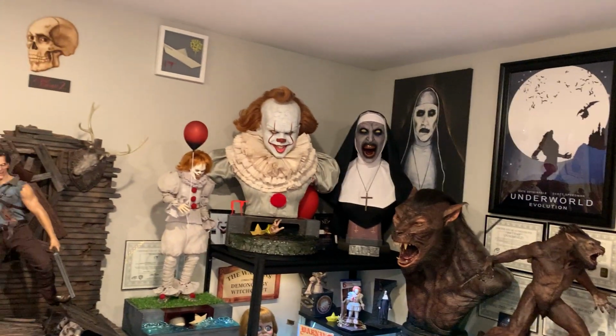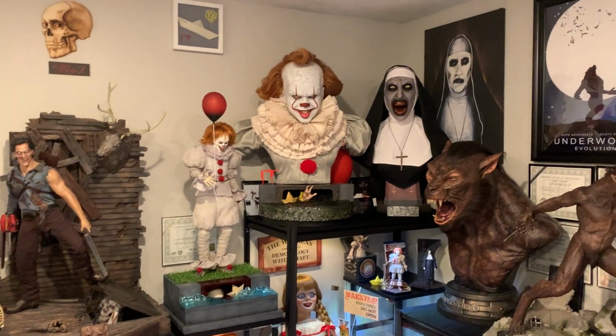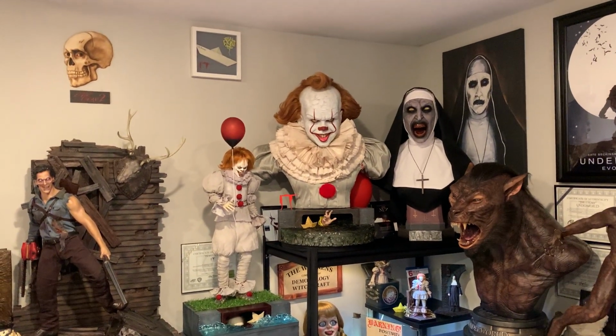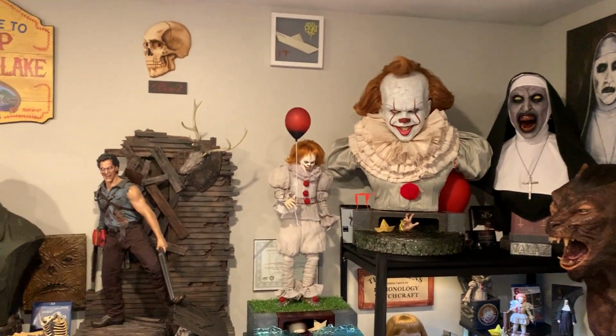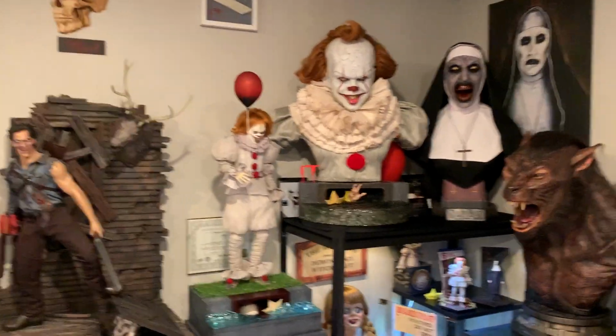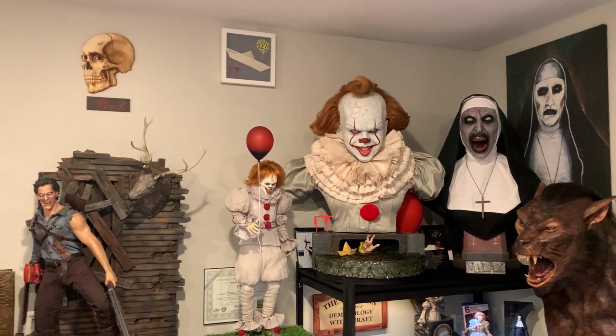So, my whole horror setup's my favorite, though. But yeah, that is my top 10 favorite busts in the collection. I don't think Pennywise will ever be topped. Even getting some of the Infinity Studios busts, I don't know if they can top this. God, it's gonna be real hard. So we'll see though, we'll see.